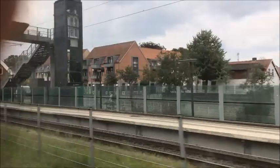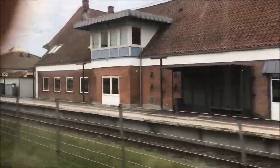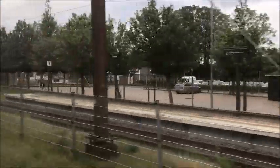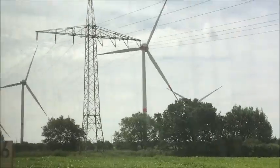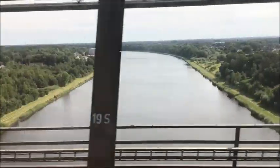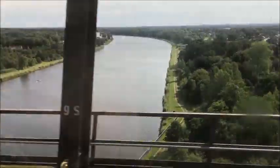Coming into Padborg, the border station between Denmark and Germany. Coming into Denmark, strong border control. Let's see what happens the other way. Crossing over the Kiel Canal on a Kiel Canal bridge. Don't miss it.